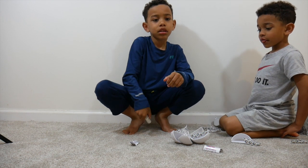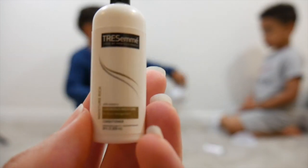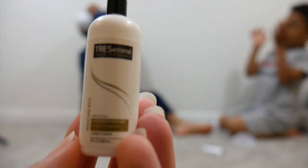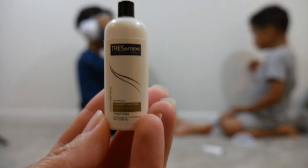We did? Let me see. Yay! We did, you're right. It's... I don't even know how to say this. Tresemme. Tresemme? Correct me if I'm wrong. Tresemme conditioner. We did used to have this at one point until I started using better hair products.